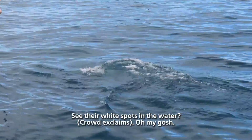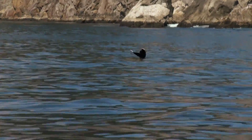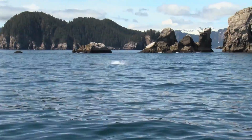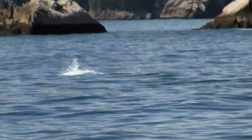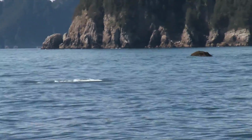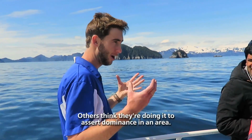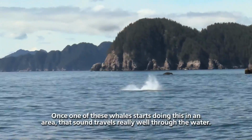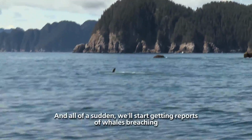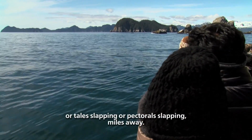Oh my God. We were also treated to a much different demonstration by a group of humpback whales who were flapping their tails, either just playing or pounding home a message. You know, some of the scientists think it's just purely playful. Others think they're doing it to establish dominance in an area. Once one of these whales starts doing this in an area, that sound travels really well through the water, and all of a sudden we'll start getting reports of whales breaching or tail slapping or pectoral slapping miles away.